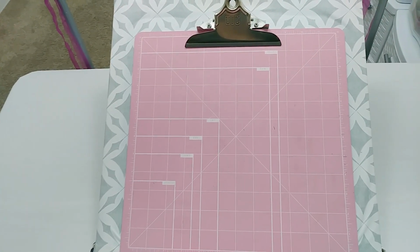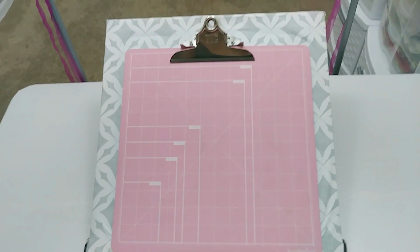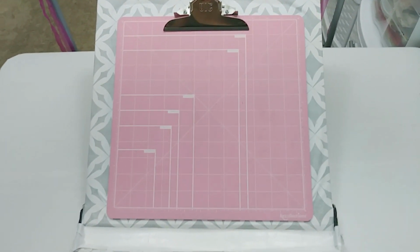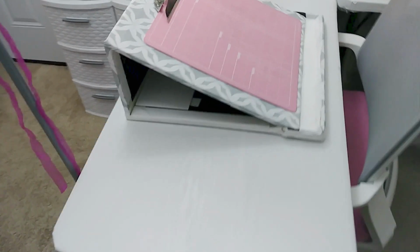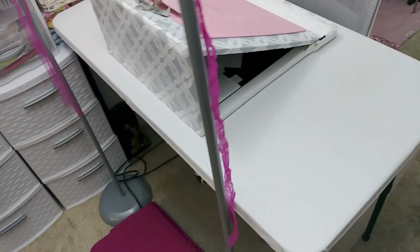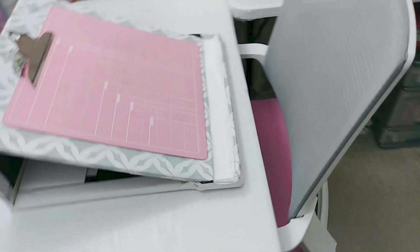I unscrewed it off of a clipboard and then I screwed it into the foam board here, which was really good heavy duty foam board, not the kind that you get at Dollar Tree. And that is my slanted desk, and it really helps me with my neck and my posture and everything when I'm working. And then there's the opening here where I brought it together, and I just stick scrap paper inside of there. And it works so well for me, and I love how it looks now with the contact paper than before when it was just black.